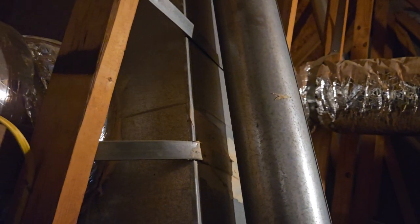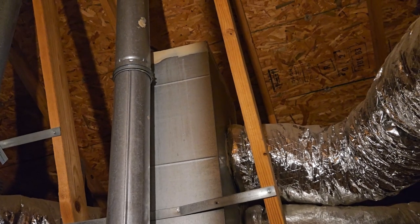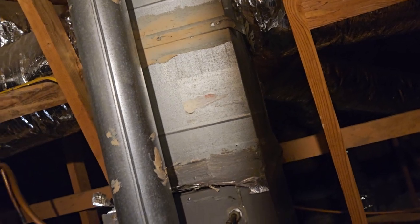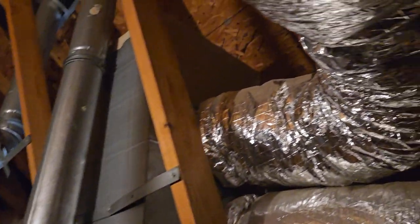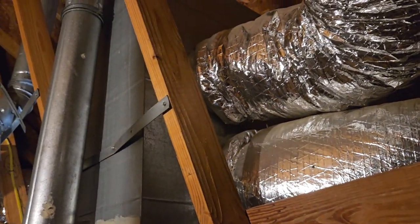So I'm not sure if you see that well, but right here the lining is deteriorating. So basically that whole box, the insulation is deteriorating, and that's the reason it's giving off those small particles. So that whole box, basically, it's got to get replaced because all the lining is deteriorating.